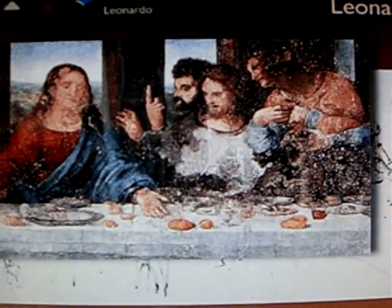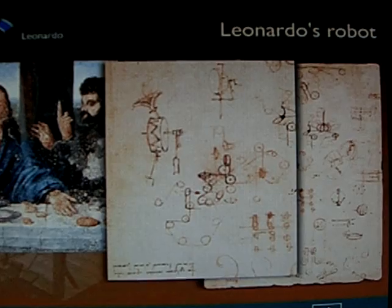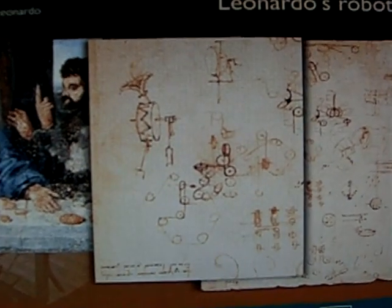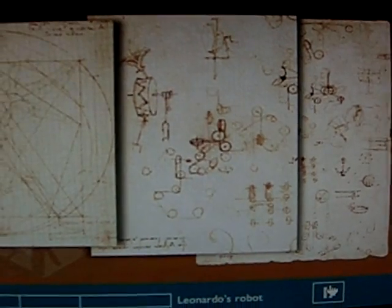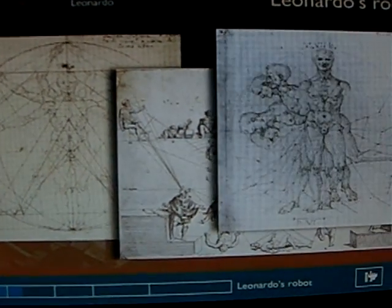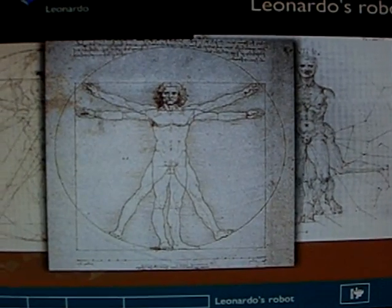In approximately 1495, before he began work on the Last Supper, Leonardo designed and possibly built the first humanoid robot in Western civilization. The robot, an outgrowth of his earliest anatomy and kinesiology studies, recorded in the Codex Huygens, was designed according to the Vitruvian canon.